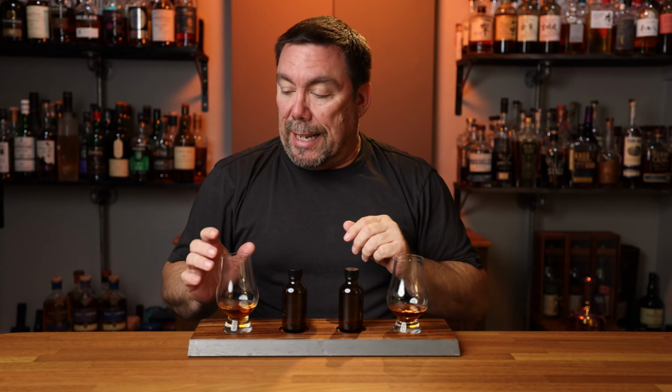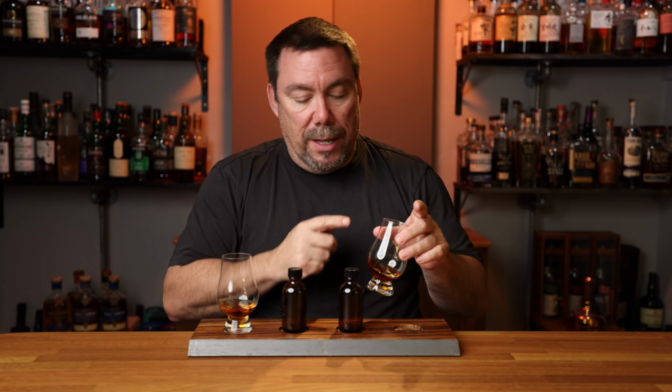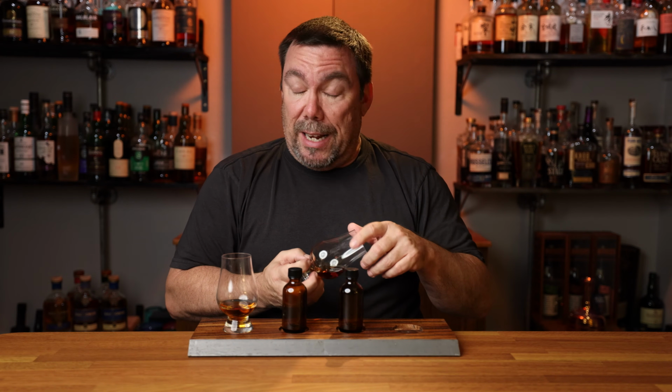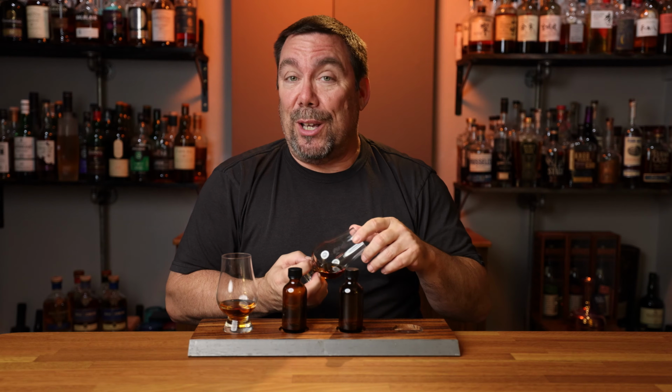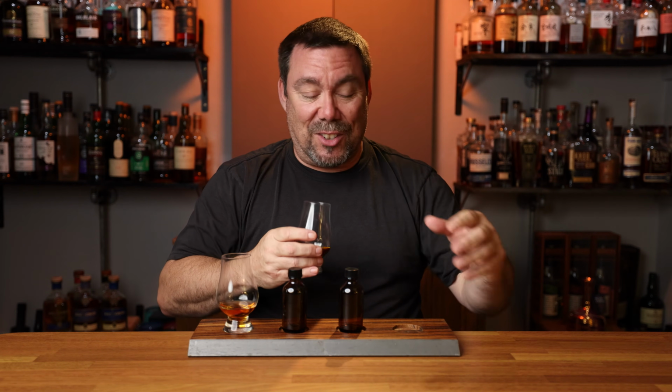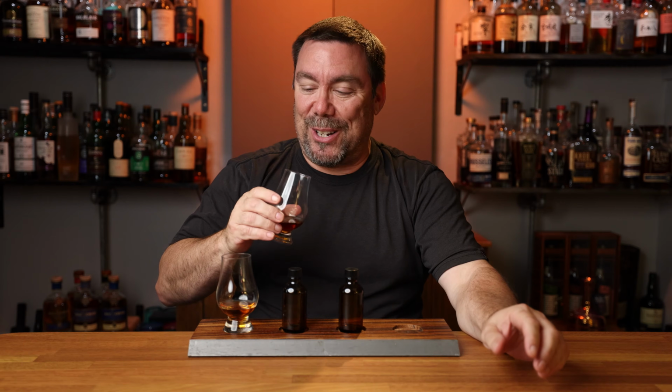But let's go ahead and get going. I'm going to start on my left, work my way right. I'm just going to smell them and taste them. And I can tell you right now, these smell extremely dark and rich. There is a chocolate, vanilla, tobacco note, oak coming out of these glasses. They smell very sweet and very good.